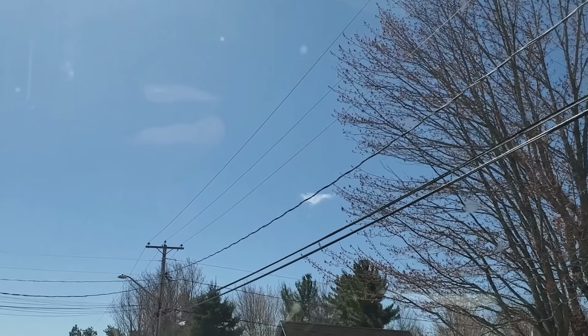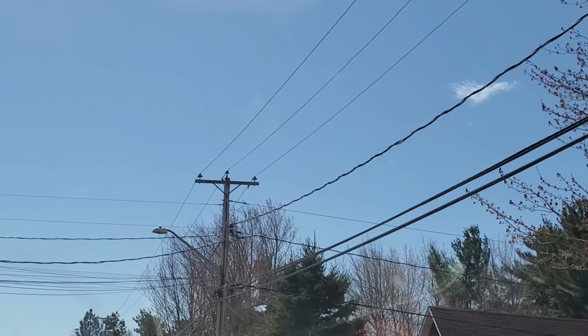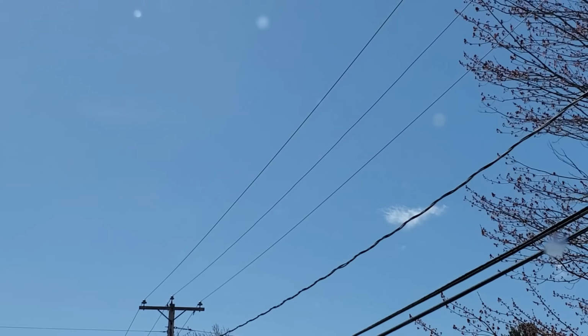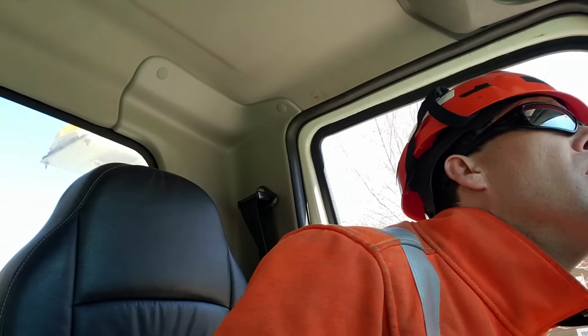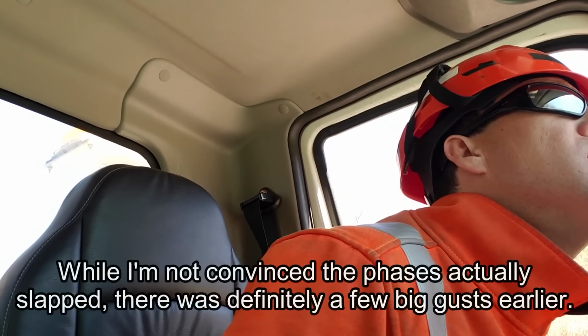This span right here, as well as the next one, you can see the slack in it, swaying in the wind a bit. Definitely a good spot for the phases to slap. I don't see any black marks on them at all. If that's the case, we might just close her in and we'll get a hotline truck in here to cut some slack out of those lines while it's energized.